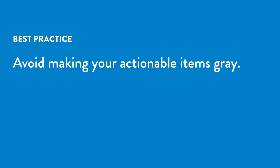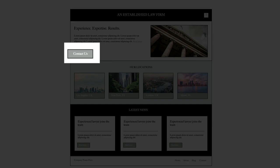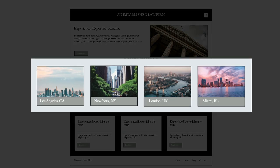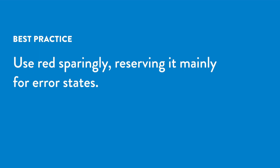First, be sure to avoid making your actionable items gray. Often designers will be tempted to style elements such as buttons, links, and alerts using gray for various reasons. In this case, the designer chose gray for a button background because that is the primary color for the company's brand. The problem is that gray is also the color of disabled buttons, which could lead to the user ignoring it. Compare these examples to see how the use of an impactful color can make a difference in how actionable the user interface feels.